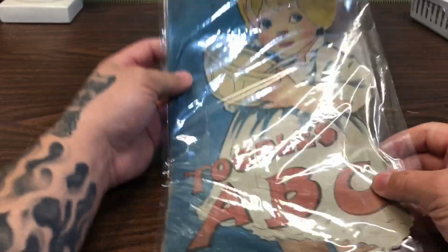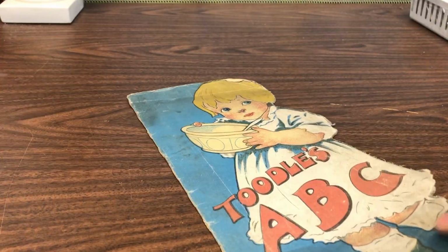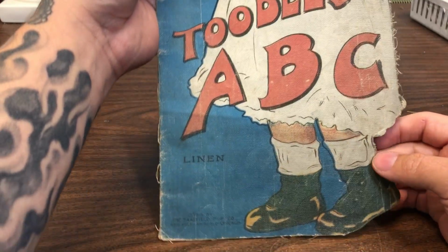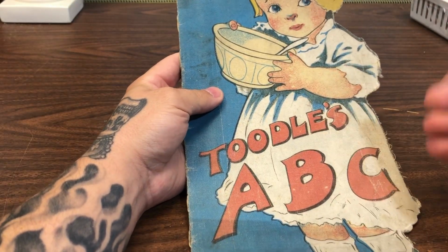Here's a couple books that are children's books. I think they're from 1929. I have an antique booth, and I also sell on eBay. I'm pretty sure you all knew that, but I like to find the most unique stuff I can find. So this one is Toodles ABC, and it's made of linen. It even says linen here. So this book is made out of like pants material, linen. So this is pretty interesting.